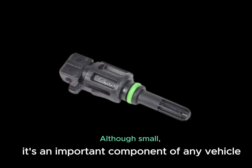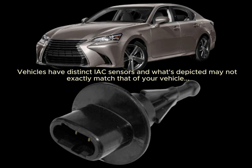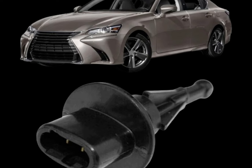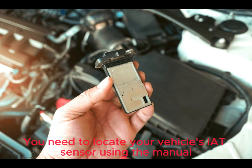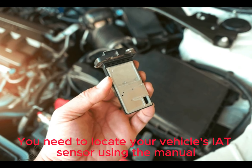The IAT sensor sends this temperature data to the Engine Control Unit (ECU), which is the vehicle's central computer. The ECU uses this information to make precise adjustments to the air-fuel mixture. For example, cold air is denser and contains more oxygen, requiring more fuel for optimal combustion. Conversely, warm air is less dense and requires less fuel. By adjusting the air-fuel mixture based on the air temperature, the ECU ensures that the engine runs efficiently and performs well under various operating conditions.